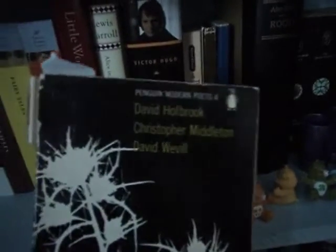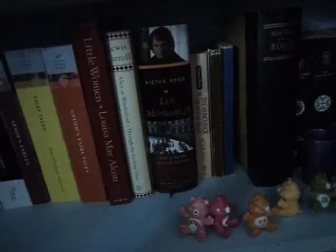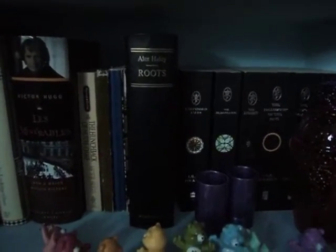And then I have a Penguin Modern Poets book. This was actually my uncle's, the one who wrote Cold Comfort. And there's poems in here by David Holbrook, Christopher Middleton, and David Weevil. And there's some really awesome poems in here. I have the pages marked for ones that I like. Then I have a copy of Roots. This is actually my parents' copy. You can't really see it because it's got a black binding, but it's a copy of Roots by Alex Haley.